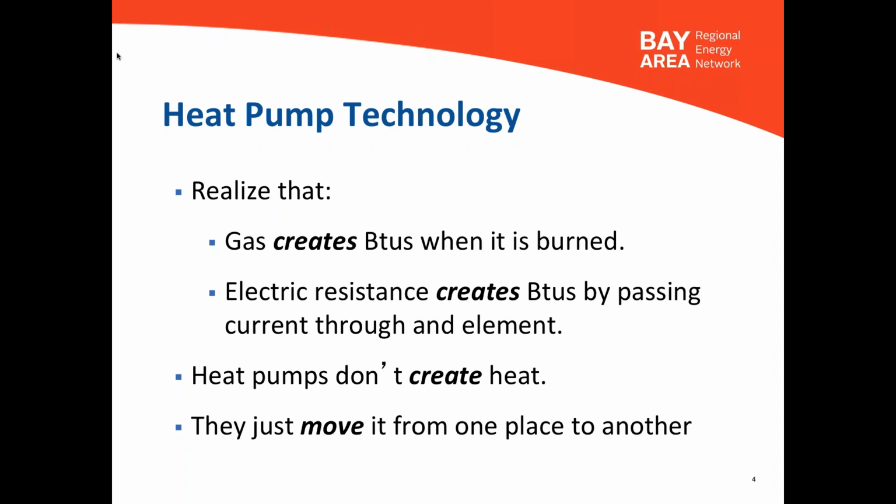Now heat pumps are very different. They don't create BTUs, they move BTUs from one place to another. So the BTUs already exist, they just gather them up, they condense them down, and they stick them in the water, okay? And you can do that for a lot less electricity than actually creating the BTUs from scratch.